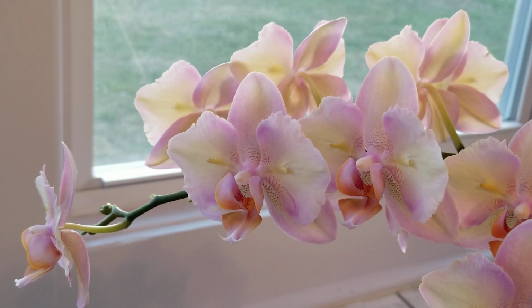Orchids really do want to bloom for you. It's their thing. And I believe they make up for bud blast when they can. I'm hoping that Sogo Vivian does the same thing, that her spike elongates and I get some more blooms on those spikes as well.